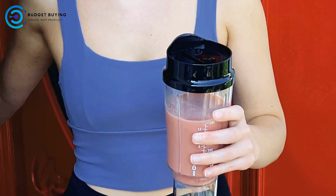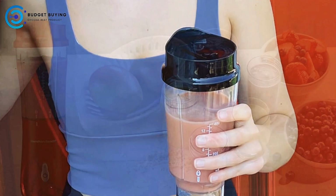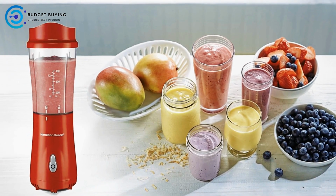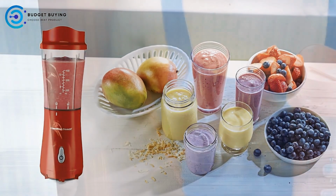The small size of this blender makes it perfect for small spaces like dorm rooms, apartments, or offices. It doesn't take up much counter space, and its lightweight design makes it easy to store or carry around.